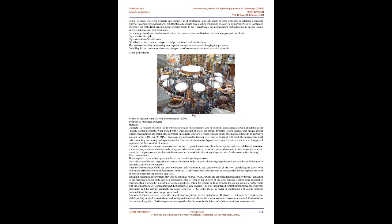high toleration of tensile strain, good bond to the concrete, irrespective of pH, moisture, and similar factors, thermal compatibility, not causing unacceptable stresses in response to changing temperatures, durability in the concrete environment, irrespective of corrosion or sustained stress, for example. Use in construction. Rebars of Sagrada Familia's roof in construction, 2009, behavior of reinforced concrete.